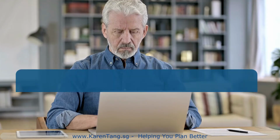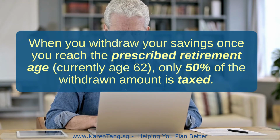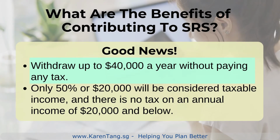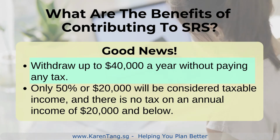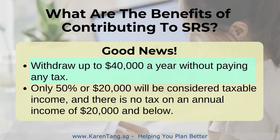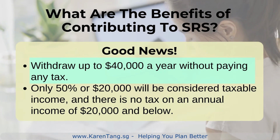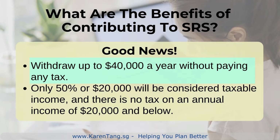When you withdraw your savings once you reach the prescribed retirement age, currently age 62, you will only be taxed 50% of the withdrawal amount as taxable income. In other words, if you have no other taxable income from employment or rental, you can withdraw up to $40,000 a year from your SRS account without paying any tax. How is this possible? Because only 50% or $20,000 will be considered taxable income, and there is no tax on an annual income of $20,000 and below.